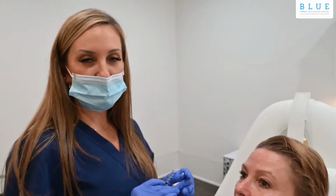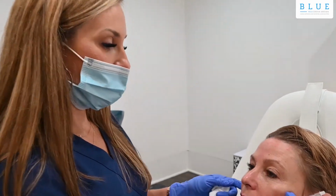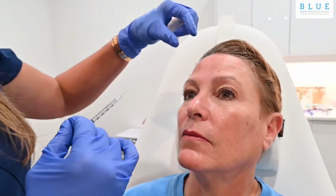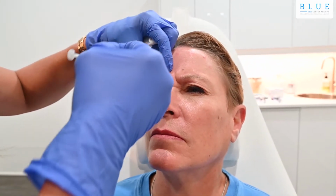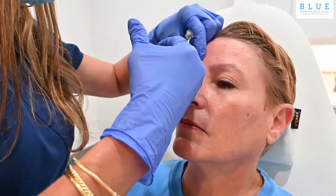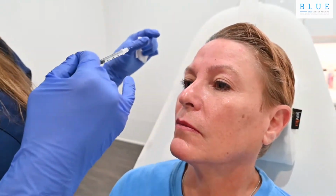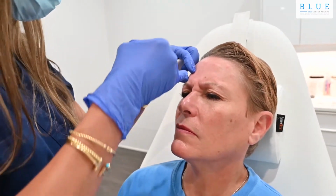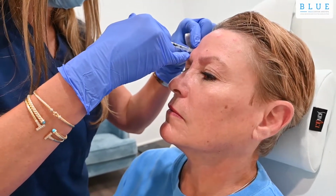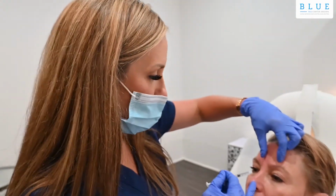Now we're going to do between Cindy's brows, which is traditionally known as the glabella area. I will have her make expressions for this so I can see exactly where the muscle is. Big scowl for me, Cindy. Okay, and relax. This injection will go a little bit deeper so that it gets right in the belly of that muscle. Scowl for me again, and relax. This is also the muscle that's going to give her that lift and relaxed look between the brows.